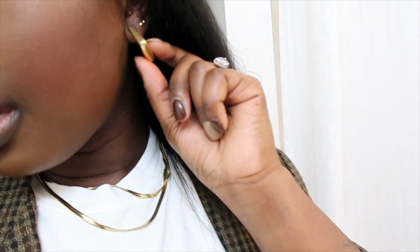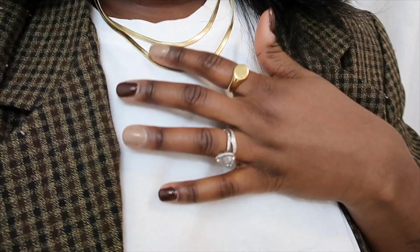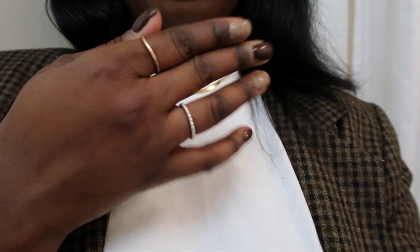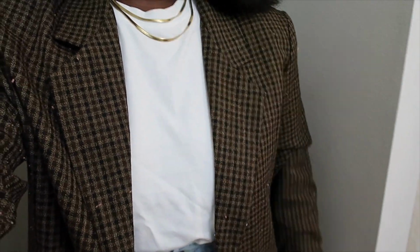So for my jewelry, I am wearing Ready Made. I talked about them before in our last video. And then this is also by Ready Made. They are separate chains. This ring is by Ready Made as well. And then these rings are by Pandora. Let me just flip this around. Yeah, these are by Pandora. I love Pandora. They are a really good option for rings as well. I love them for my staple jewelry.